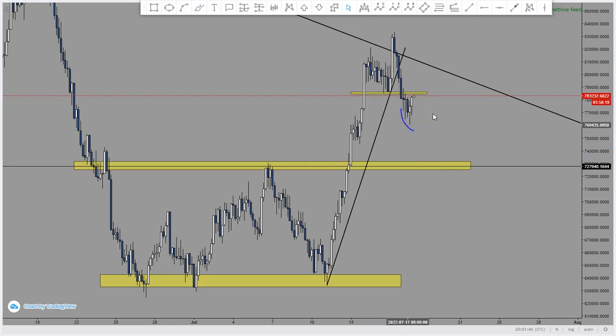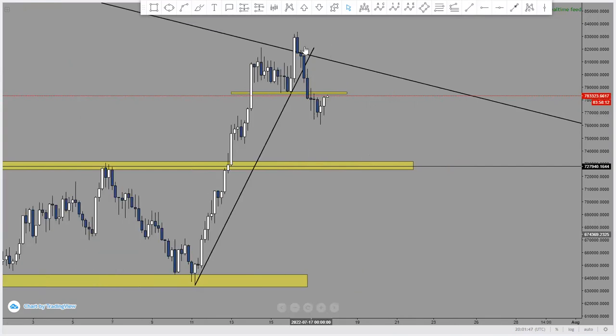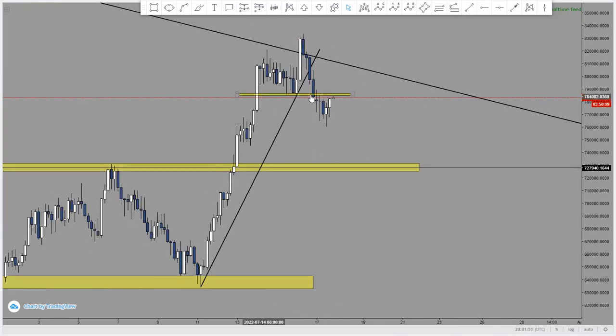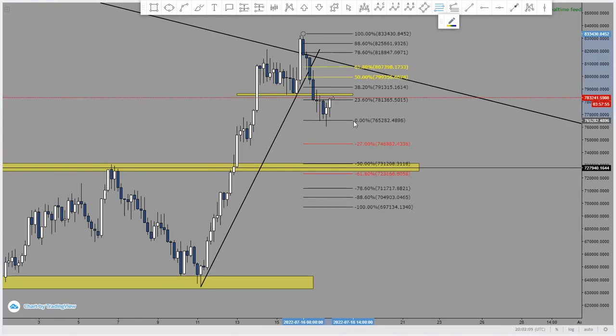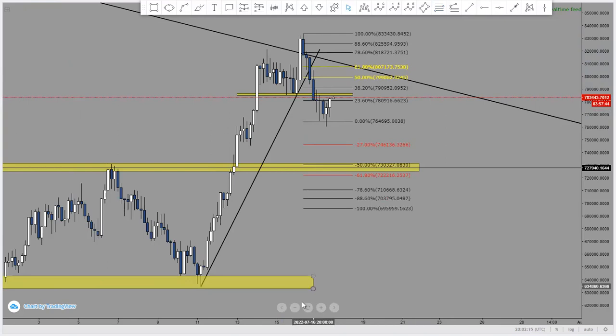So on the 4 hour, I've said that a market structure, as you have seen on the 4 hour, there's been a shift whereby the higher low here was broken to make a lower low. So currently we connect the high to the low like this. Once you connect the high to the low like that, you wait now for the retracement to happen.